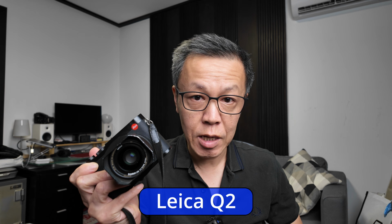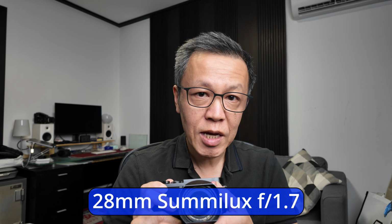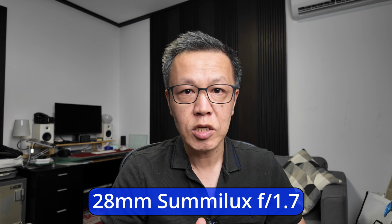So for my candid street photos, my main camera is the Leica Q2, which has been replaced now by the Leica Q3, but they're very similar. It's a 28mm fixed lens, so I can't change the focal length. It's quite a wide lens, but for me that works really well because it allows me to capture a whole scene with some context, not just a head and shoulders shot.